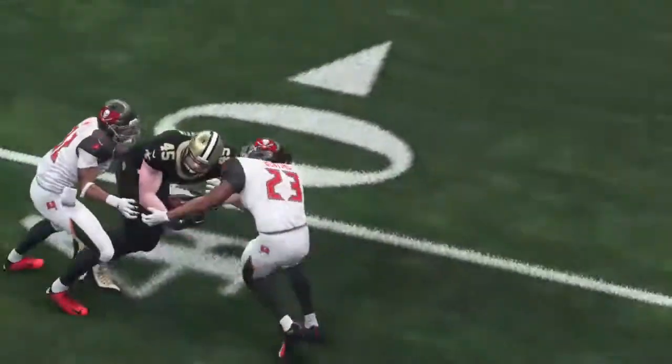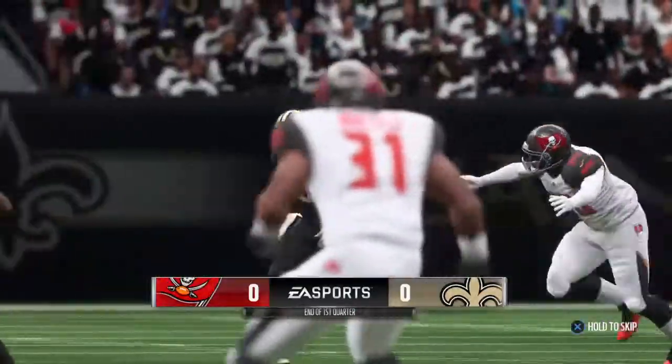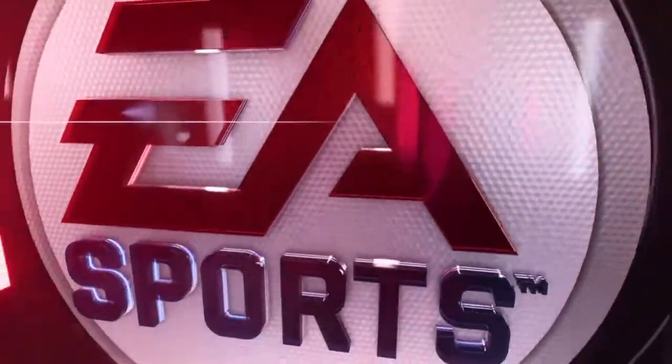So not much to speak of scoring-wise in this first quarter of play. 0-0 our score. We'll head back to New Orleans after this.